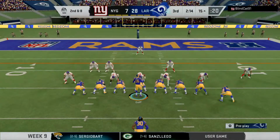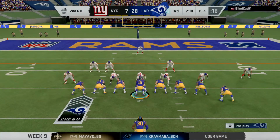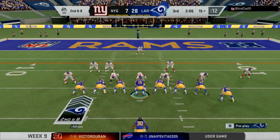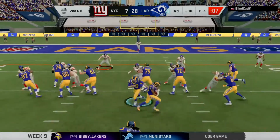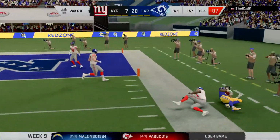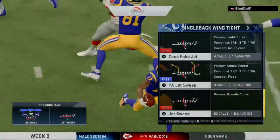The last run good for 2. Here's 2nd and 8. Let's go, defense. Let's go, defense. All right, here we go. On the jet sweep, they get this to Cooks. It's a 10-yard gain there, and it sets them up now 1st and goal.